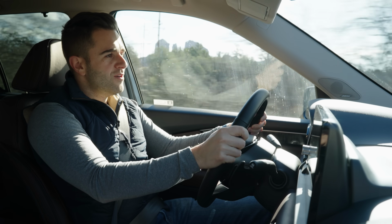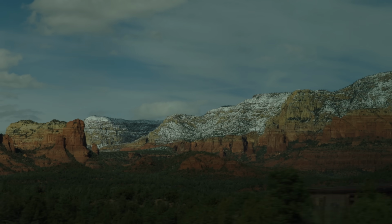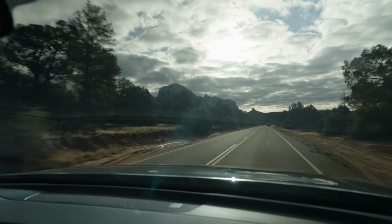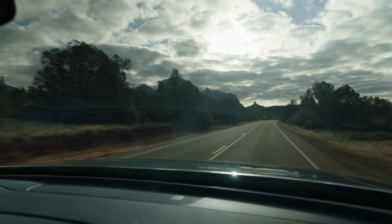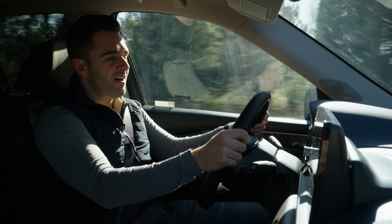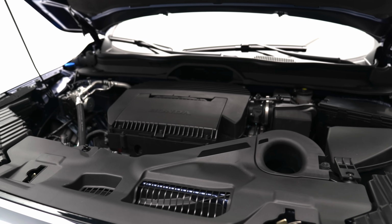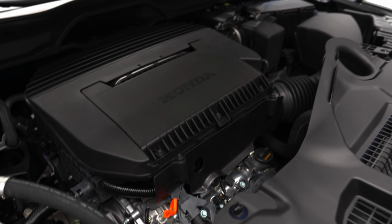So here we are on the road in the ridiculously pretty Sedona, Arizona. We're gonna be off-roading in just a bit as well, but for right now, we're gonna stick it on-road. The biggest talking point here, I think, is that Honda has put what they call an all-new 6-cylinder engine in the Pilot. It's still pretty similar, but they've made some changes.